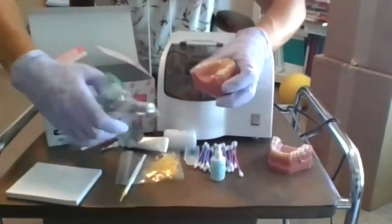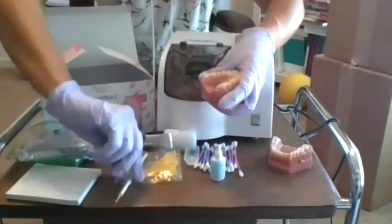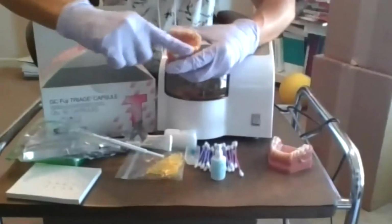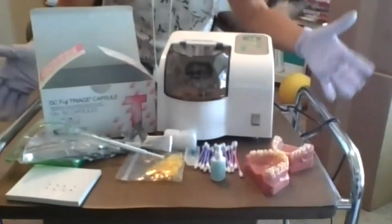Or if you want to be a little more technique-sensitive, you can put a little dab in the tooth and use your explorer. You can do it like that. I feel like it's most effective if you use the smush technique. That's pretty much it as far as the demo goes. And I just wanted to go over that with you guys.